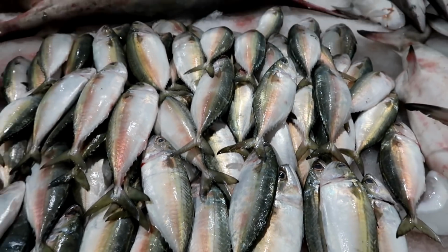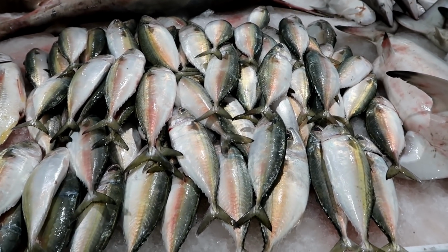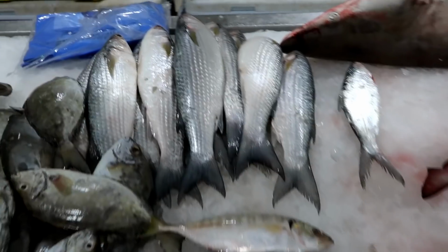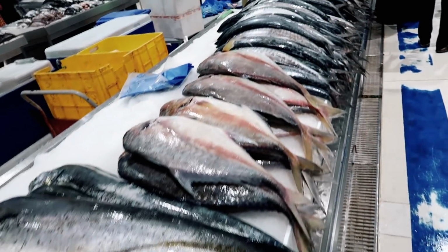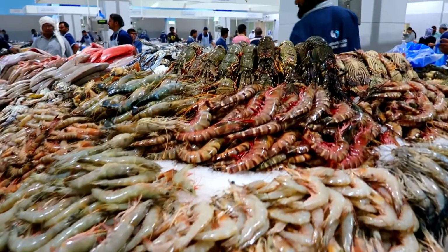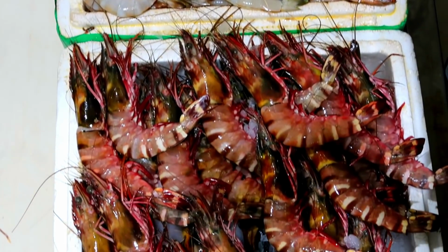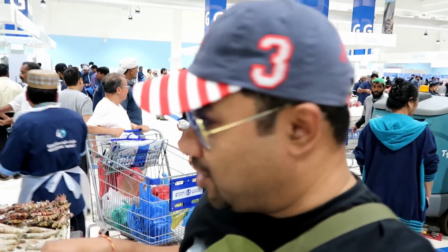See, this is mackerel, and this costs you around 15 dirham per kilo. This is the cheapest rate in this market in Dubai. If you are staying somewhere in Sharjah or Ajman, please come visit here. What is this one? It's Sanefi. Sanefi? Yes. This is Bia. Bia? Sherry. Look at here, the best of sizes of shrimp you can find, lobster and other stuff.